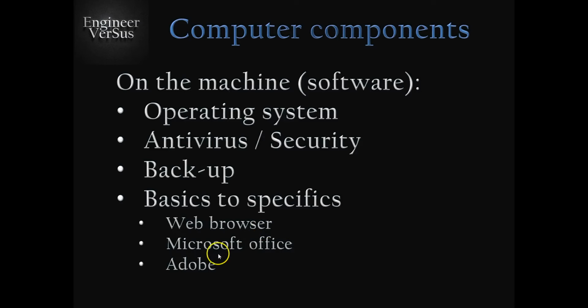Maybe a tablet and keyboard would work for some email. But if you're going to be doing, say, some heavy-duty office stuff, presentations and such, you might want to get something a little bit beefier. You might want to look at all the components that are going to be servicing that.